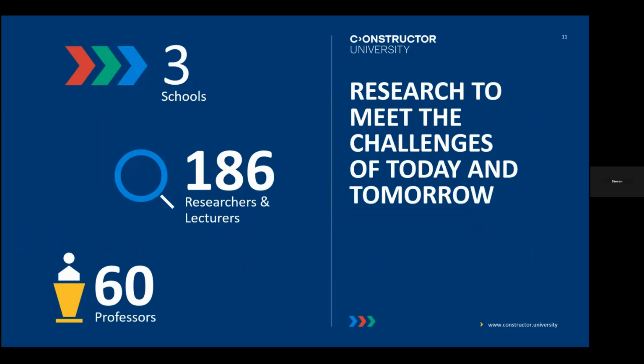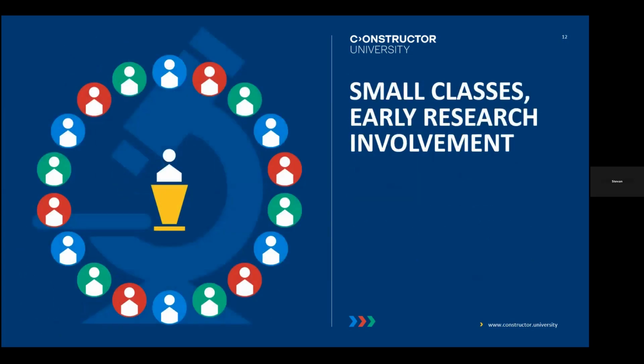Of course, we have 3 schools so far with more than 18 programs, 16 professors, 186 researchers. These professors are there just to support you, to ask whatever you want. They can support you in the academic part. If you have an idea or a project as well, we are welcoming this kind of project so we can invest in your idea, in your startup, and I will show you some examples at the end of this section. We always prefer students to be in small classes.